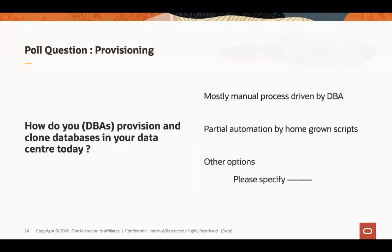Next, a poll about provisioning. Here we just want to check how DBAs provision and clone databases in your data center today. Tim, can you switch on the poll, please? Yes, I will. One second here. Okay, the poll is launched.